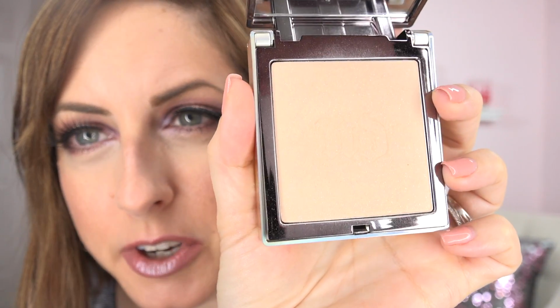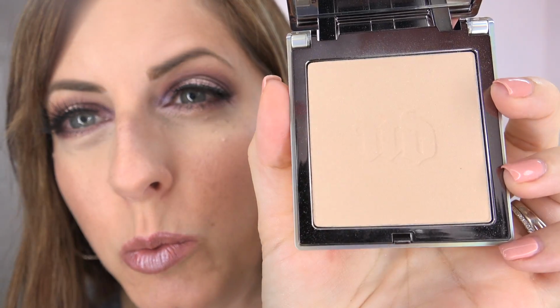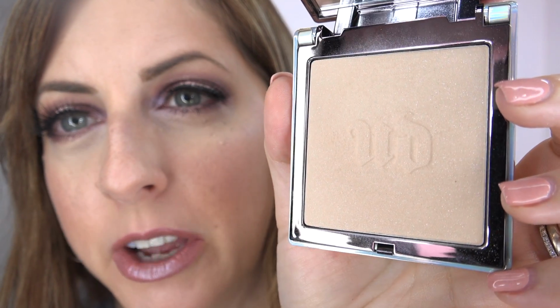This performs so beautifully. It is so smooth and it's so luminizing without being shiny or glittery. Let me show you on the back of my hand. As you're looking at it in the package, there are glitter pieces in it. They are very, very subtle. I do not know why they put those in there. However, you're catching them right there.